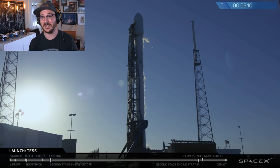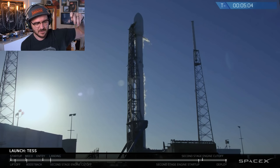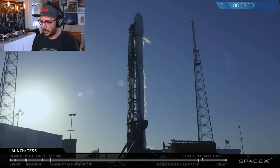Sweet. I'm really excited for this mission. This is going to be a cool one. Obviously, exoplanets are really exciting. And if you don't know what an exoplanet is, it's basically a planet outside of our solar system. Internal sequences have started.